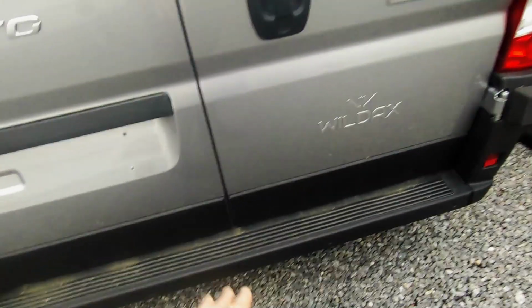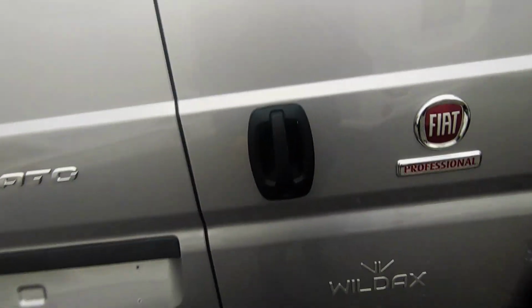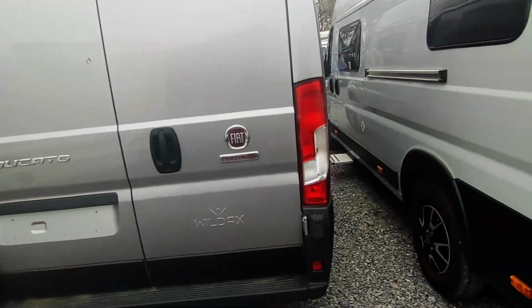Now we can fit you a tow bar or a door mounted bike rack depending on... Oh, that's so annoying, why don't I unlock the back doors before I start the videos? Oh well, we'll see that from the inside anyway.